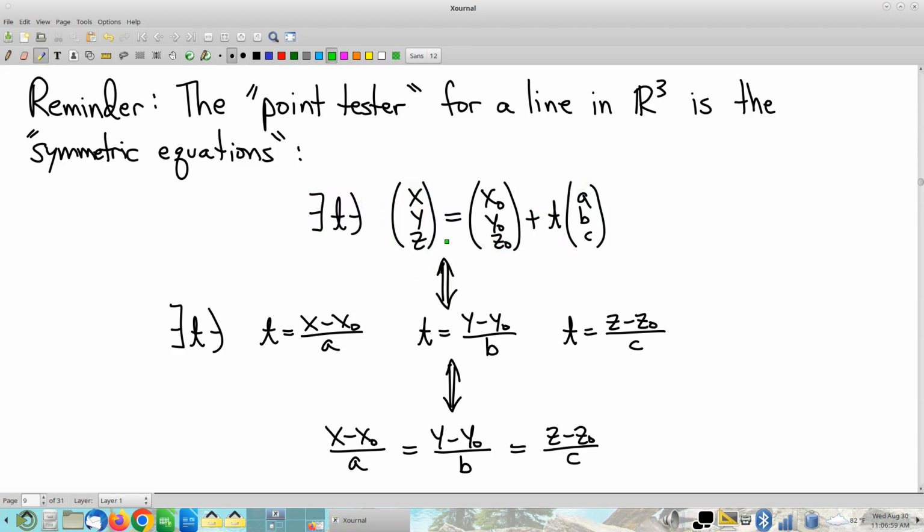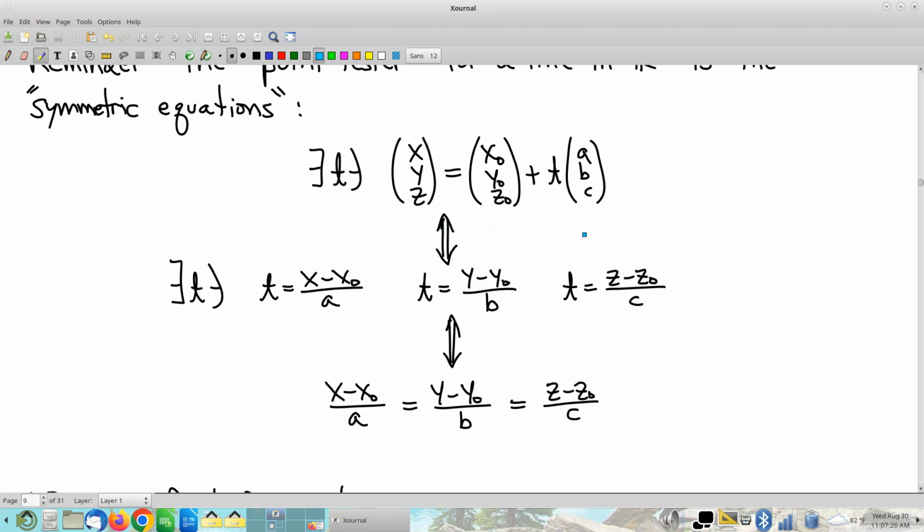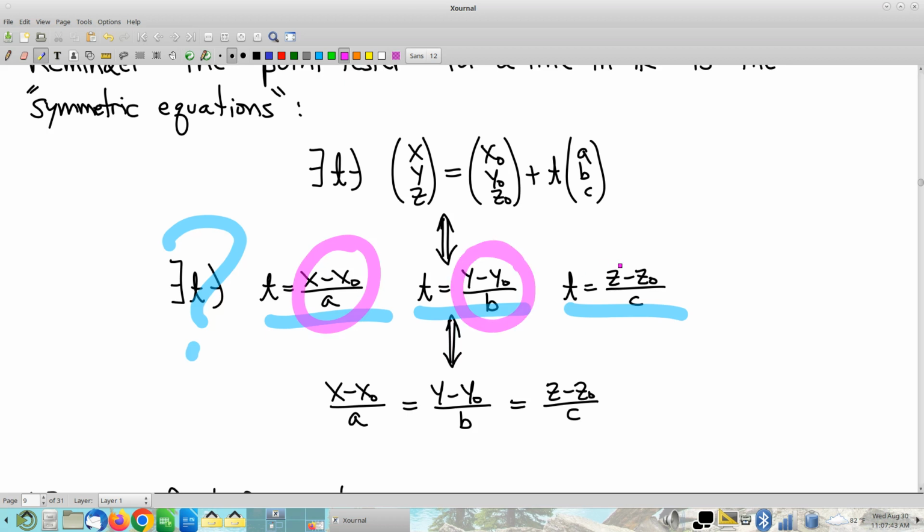But what we can do, keeping in mind that we're trying to figure out if there is a certain value of t, how about this? Solve for that t. And you can solve for that t in all 3 of the equations, right? Each of the coordinate equations. You can solve for this t in the x coordinate equation and the y and the z. Right? So now let's say it a little bit differently. I need to know, is there a value of t that's equal to all 3 of these things? And that's a much easier question. How do you decide if there's a value of t that equals all 3 of these things? Well, if t has to equal all 3 of these things, then all 3 of these things have to equal each other.